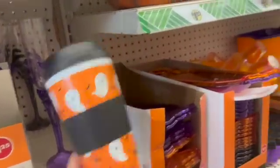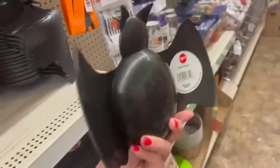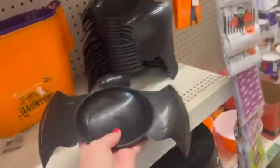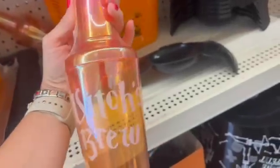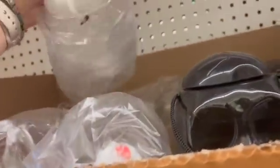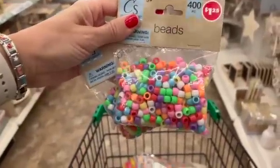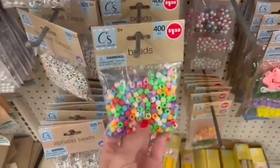Wait, what is this little cutie? Oh my god. Wait, what is this? That is so cute. You guys, that's so cute. Wait, what is this? Oh my god. Wait, what is this? Why does it have a little... I'm gonna get some of these. I love the colors. I think I want to do like my Christmas junk journal with like these kinds of colors, I think.